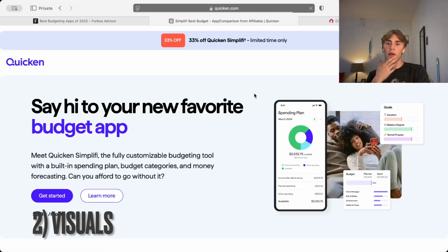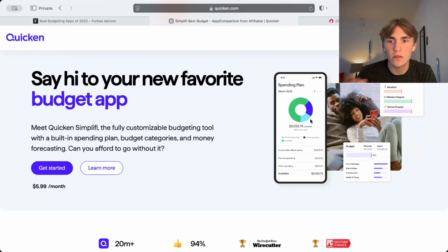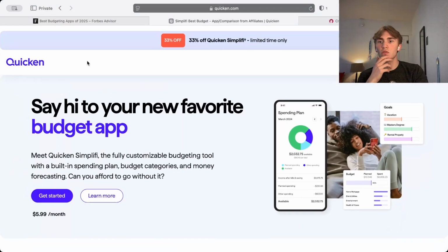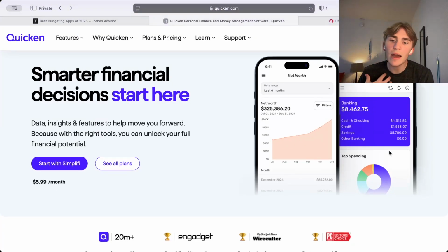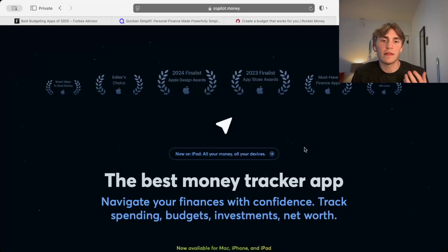So if we go to Quicken, wow, I really like these visuals. I love how they're all shaded. I love how they're colored. I love how the numbers are lining up. Great. If this is something we like, I like how the net worth is visualized. I love how my spending is in that pie chart. Cool. Dive into it.